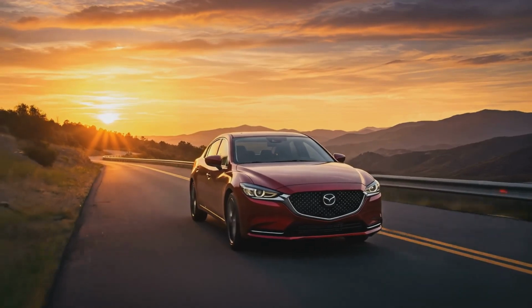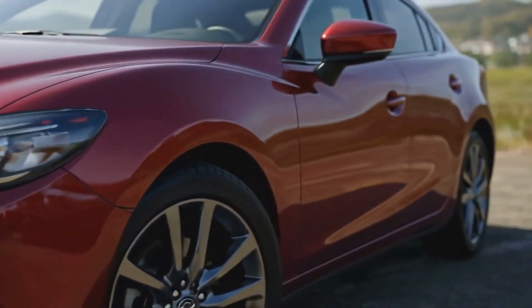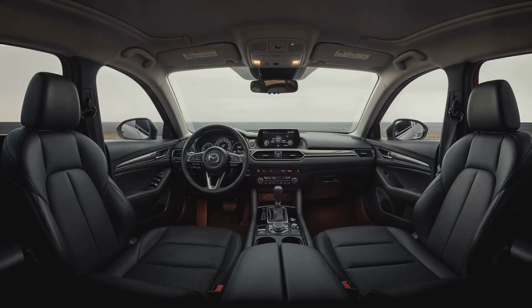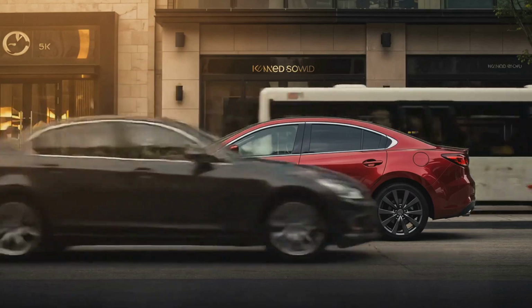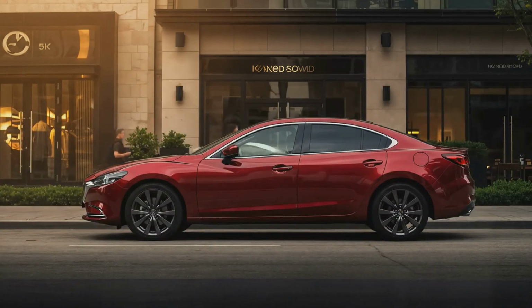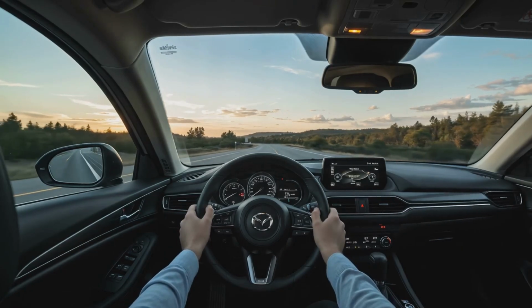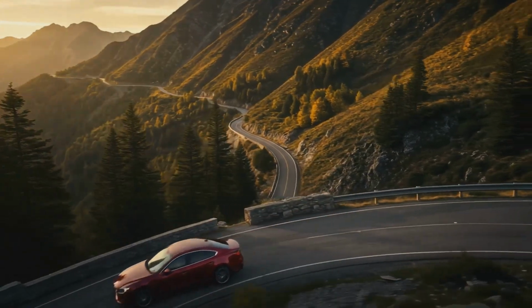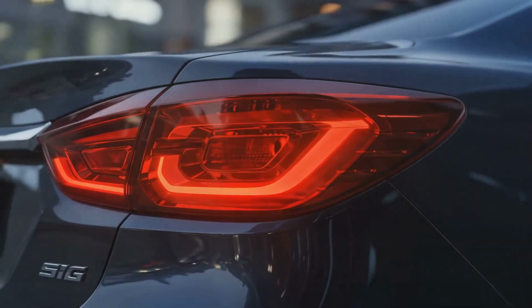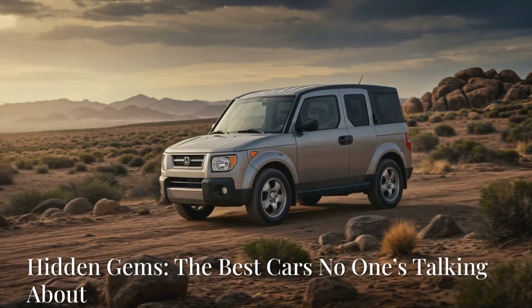And the price? Because the Mazda 6 has depreciated faster than its competitors, it's now one of the best deals on the used car market. Depending on the trim, mileage, and condition, you can find a well-kept 2018 Mazda 6 for between $11,000 and $20,000. To put that in context, a similar Honda Accord or Toyota Camry from the same year often costs thousands more. And if you compare it to a European luxury sedan with the same driving fun, the savings are huge.